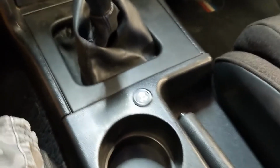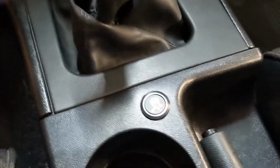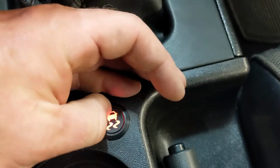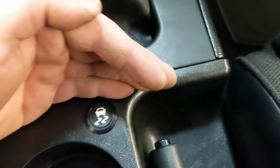Alright guys, I got my button switched around. So now when traction control is off, it's going to illuminate red. It looks kind of orange on the screen, but it's red. So that's traction control off. Push and hold for about 6 seconds, and it turns traction control back on.